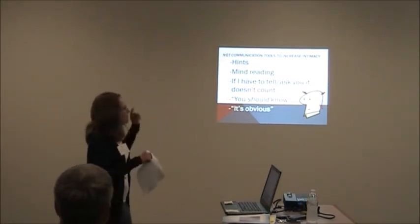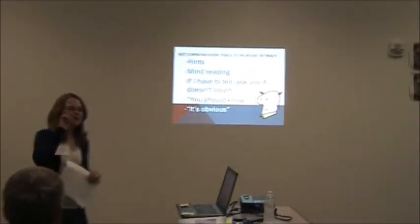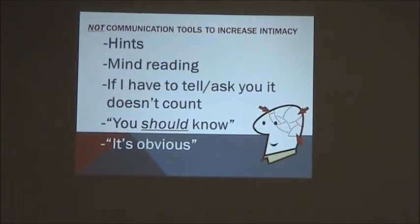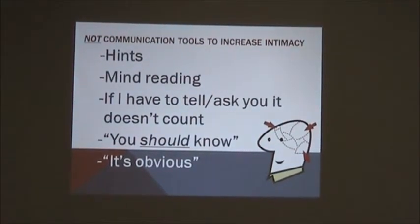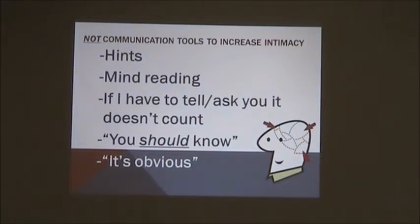Be specific. Mind reading: even though we think our partner should know what we're thinking, they can't mind read. They really, really can't. And sometimes we have this attitude that if we have to tell somebody or ask for it, it doesn't count. Well, if I have to tell my husband that I want a nice dinner for my birthday, then that doesn't count. That's not true. It doesn't lessen the meaning. You need to say what you want and what you need. We're talking here about good, healthy communication, how to increase intimacy.